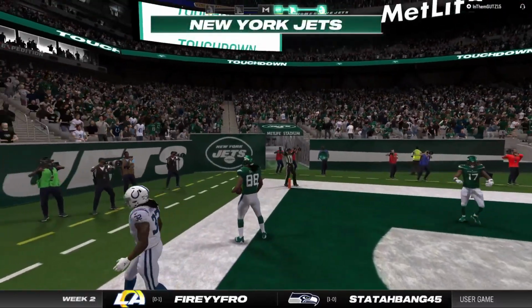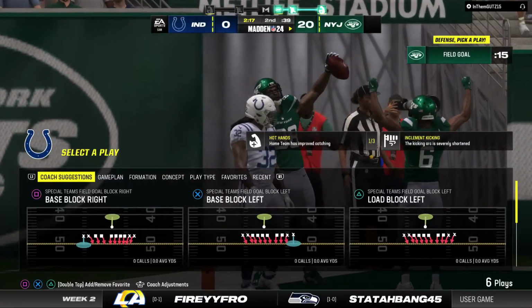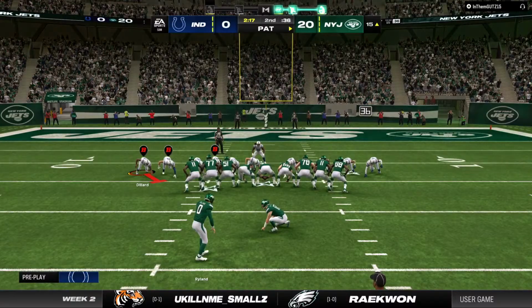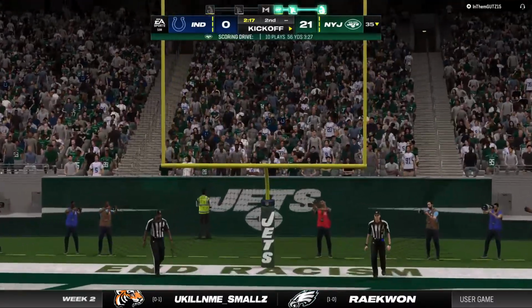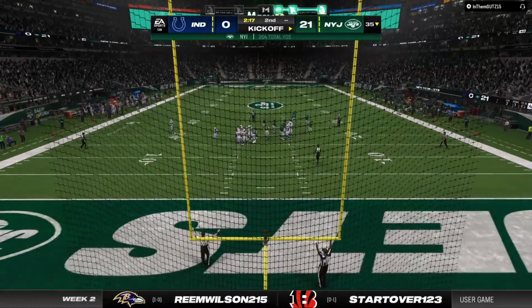Touchdown, Jets! A great effort there. With 2 touchdowns on the season, both in this game. And the Jets have moved out in front by 3 touchdowns. Extra point by Ryland, up and good. And that makes the score 21-0.